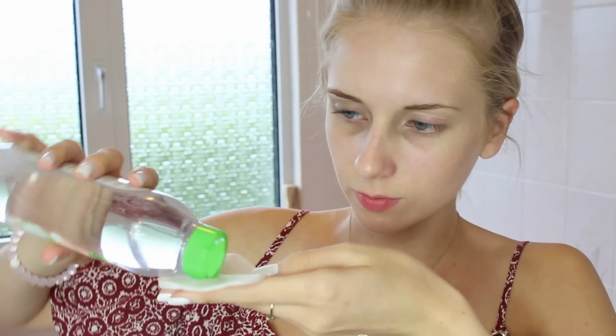All I do is just pour a little bit of it onto a cotton pad and then just wipe it over my face. I don't rub it roughly, just sort of like a whoo. So that is the next thing I use, and I have got the 400ml version. This is the bigger one and this is £3 from Boots.